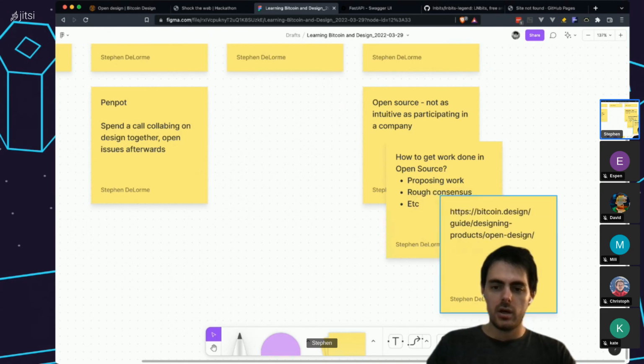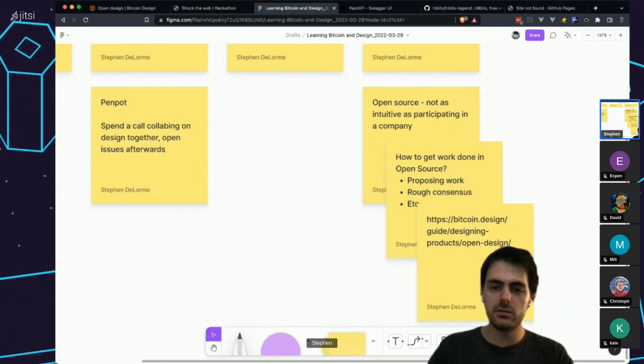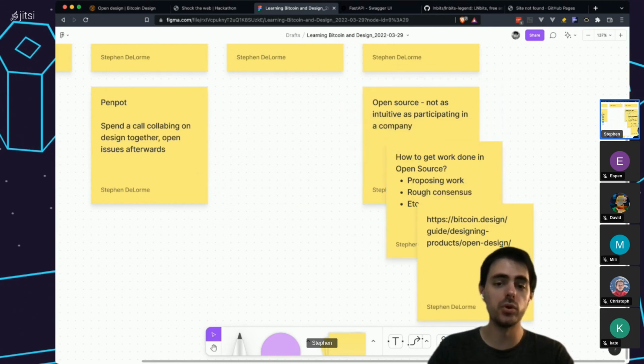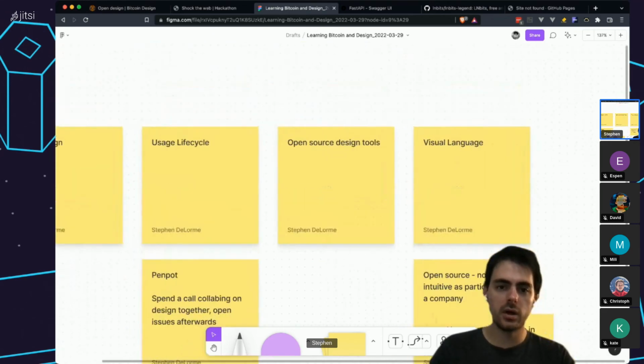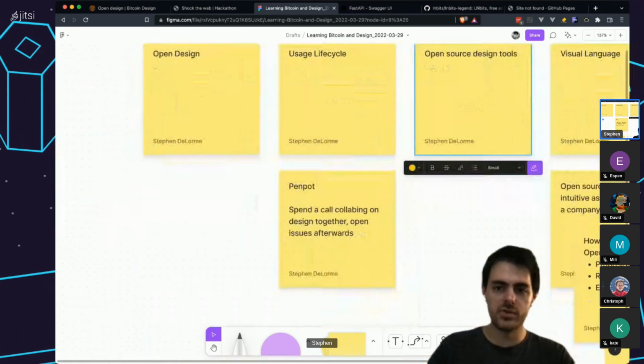Maybe we do a read through of that page together and see if it answers some of these questions, or if there are places to improve on that page. That would be a good one. And then open source design tools.